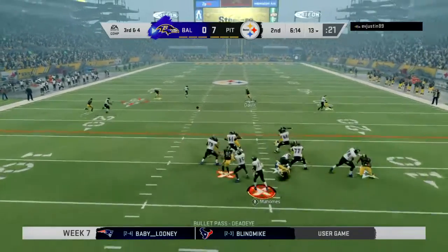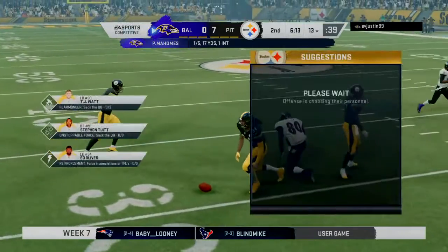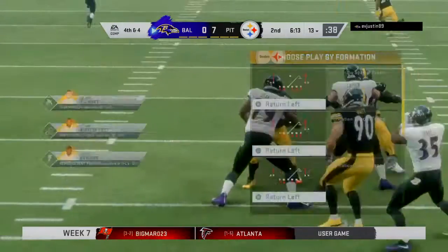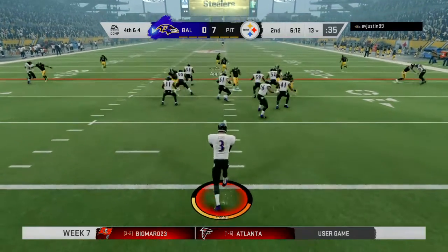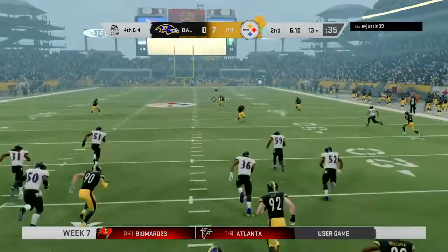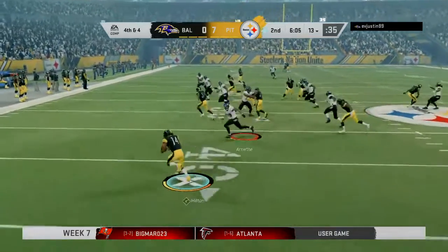Throwing now is Mahomes. And that is incomplete. Problems on 3rd down so far in this first half. Relatively small sample size, but they're now 0 for 3. And the average in the league, somewhere around 40% on 3rd down for offenses. So what's the answer to this? Either convert them or don't get to 3rd down in the first place.